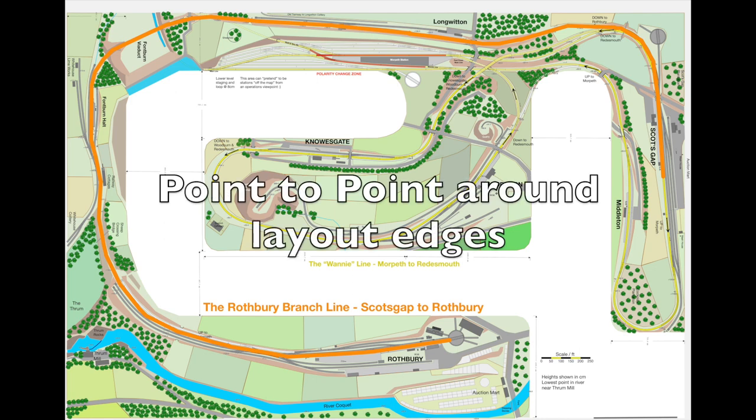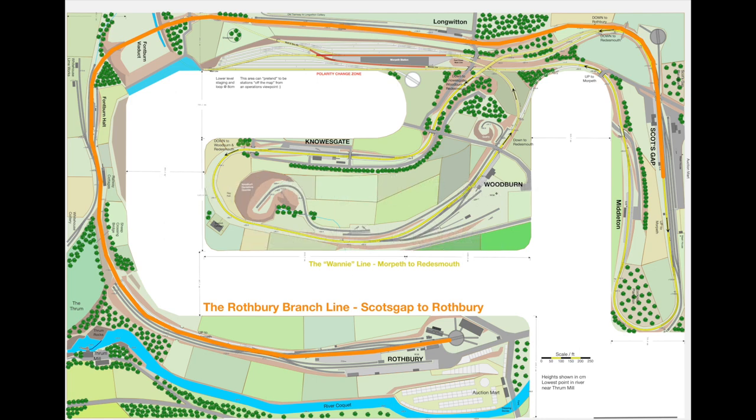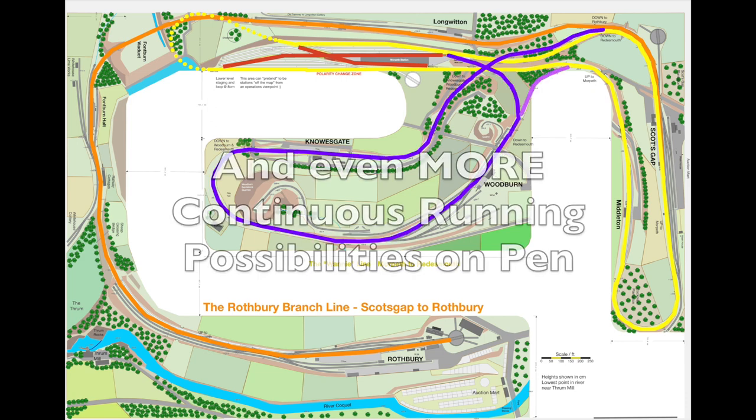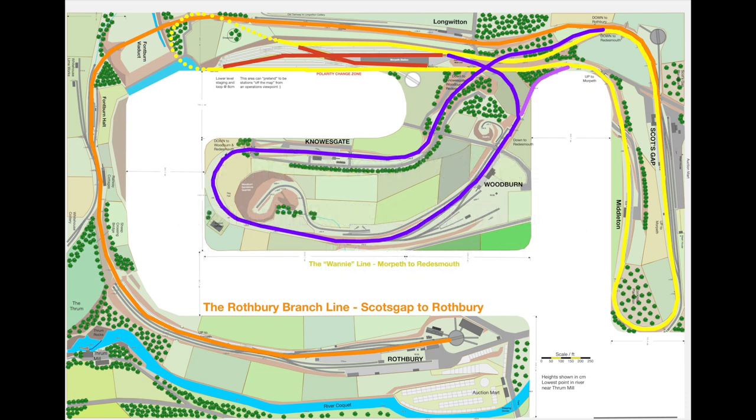So there you have it. The Rothbury Branch Line point-to-point running around the edges in gold. A staging area provides continuous running, a crossover and return loop, along with a heap of variations for more continuous running using the Central Peninsula.